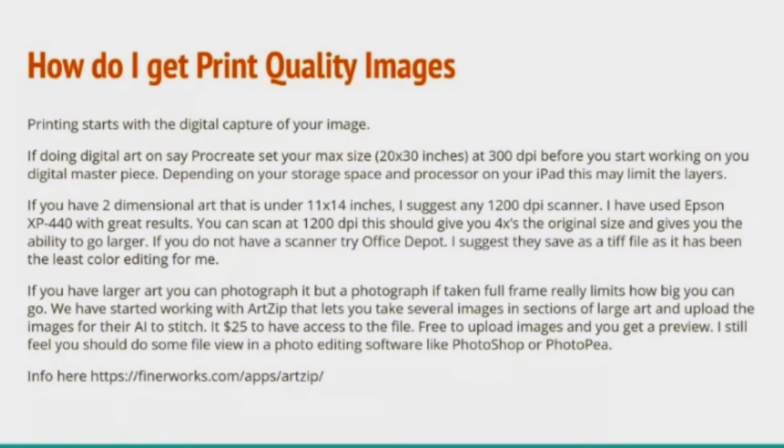If you have larger art, you can have it photographed, and even the photography of larger art has its limitations. If you have someone working with a DSLR, which is like a 35 millimeter when we worked back in film, you're going to have only so many pixels to work with when they shoot the piece as a full frame. That may cause you not to get the highest resolution if you decide to go to that size, because what you've done is shrunk your image.